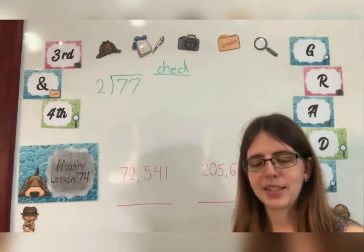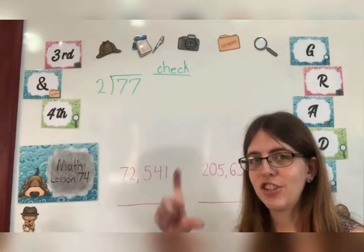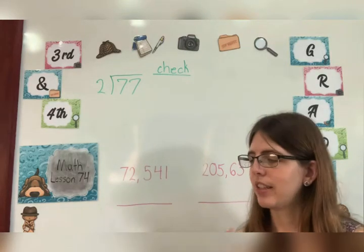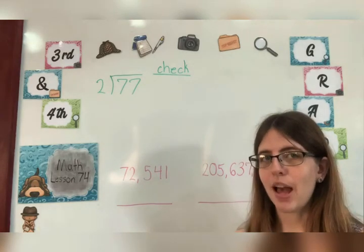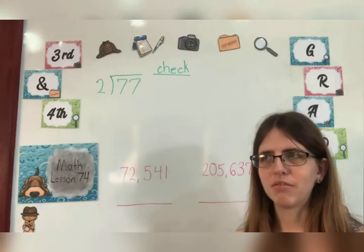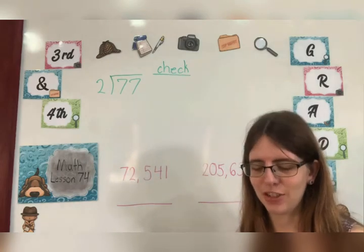Letter D, Mr. Reynolds is 6 blank tall. Feet, inches, miles, or yards? 6 inches tall is only about that much. 6 feet, that's about the height of Mr. Mark. 6 miles, ooh, that's very, very, very long. And 6 yards, that's a little bit taller than a person. So 6 feet is the best choice.